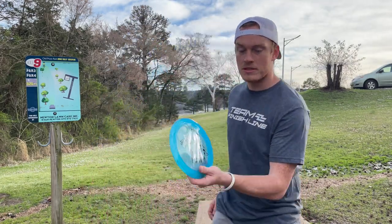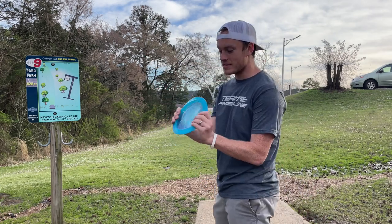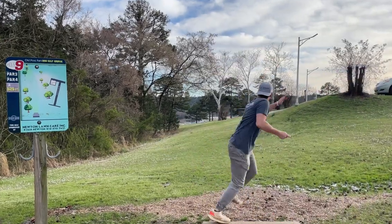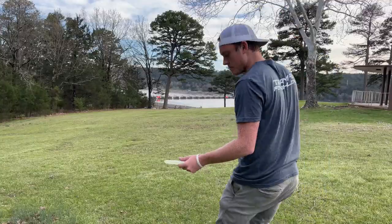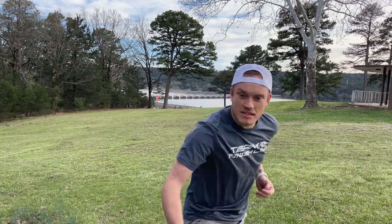Not throwing it though. I'm throwing the Great White again, hole 9, 525 feet. I've got to hit the gap and probably release this on a little bit of anhyzer just because it's very stable. Oh no. Oh, that's actually not bad. We're in the fairway. This is going to be tough. All right, we might be able to do a little ghetto catch cam action on this. Okay, let's go look.